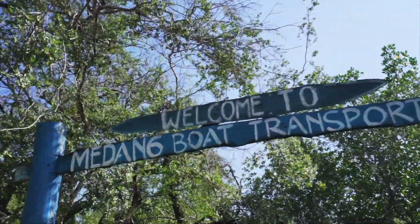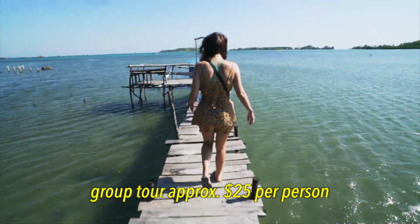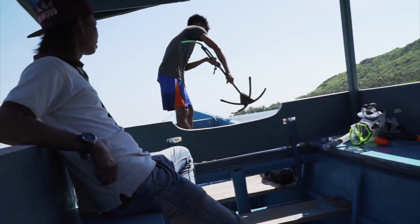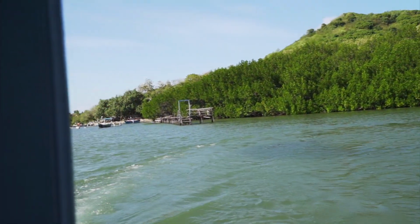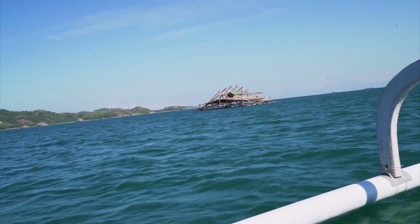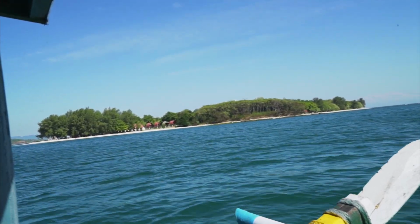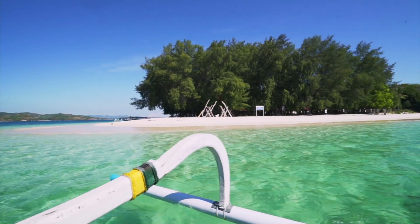After a short wait, we headed onto the pier. To save some money, we had actually paid for a group boat tour of the islands, but it turned out that we were the only people with a booking that day, so it was essentially a private tour. The plan was to see 3 of the secret Gili Islands in total, and we quickly set off towards the first, which took less than 10 minutes. And it was clear straight away that we had found a little piece of paradise.